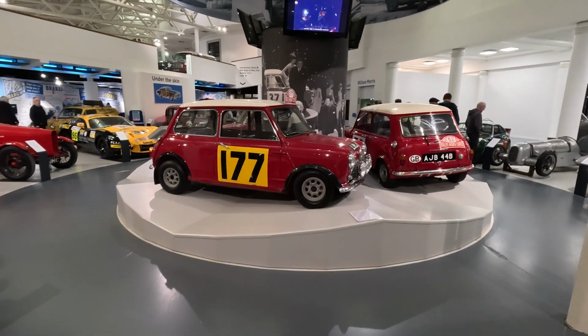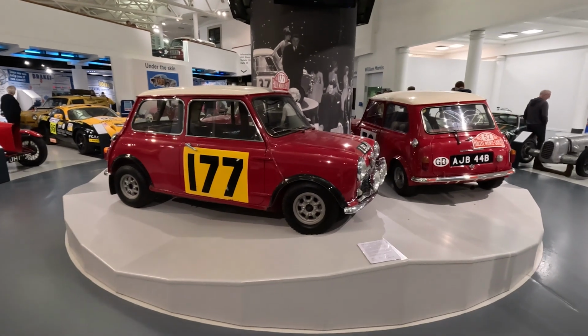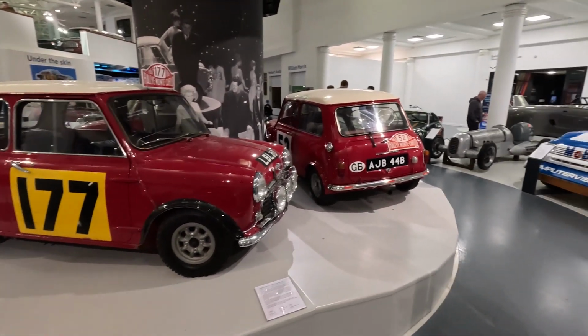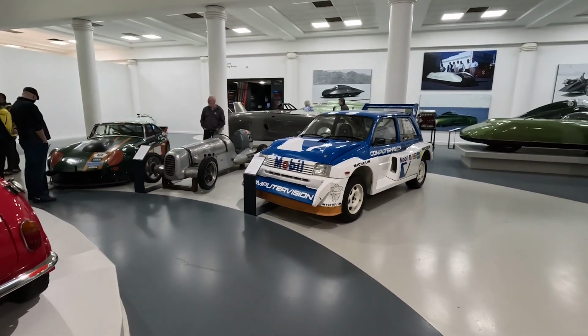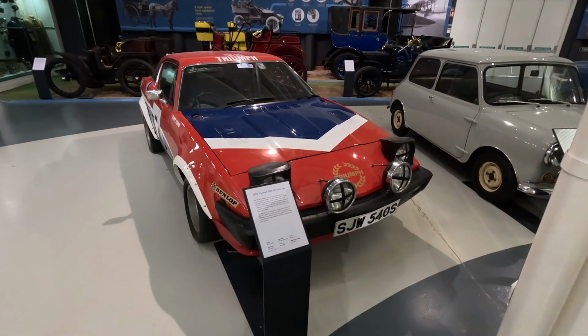And here's a specific area dedicated to race and rally. Paddy Hopkirk's Minis here. Metro 6R4, absolute monster back in the day. And the TR7 V8 rally car.